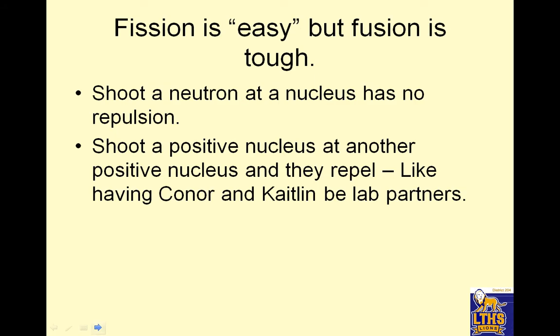Fission is easy, but fusion is tough. If you want to shoot a neutron at a nucleus, there's no repulsion. Nucleus is positive. Neutron is neutral. That means there's no repulsion. Fusion, you shoot a positive nucleus at another positive nucleus. Well, guess what? They repel each other because like charges repel.